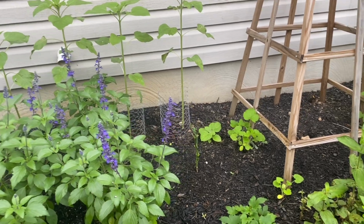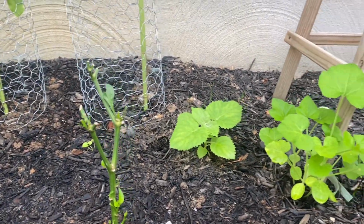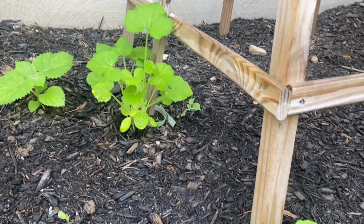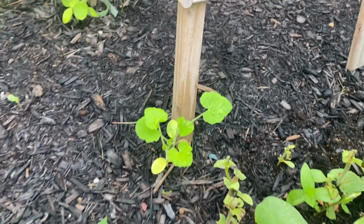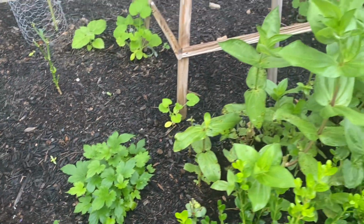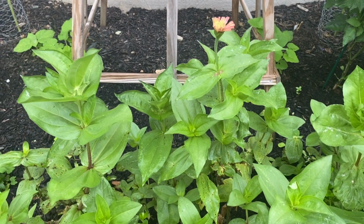And walking you down this way, I did have a jalapeno plant right there that the rabbits ate down to about nothing. I planted some baby pumpkins, which is another win. The rabbits apparently don't like pumpkins. So I'm excited to see those grow. Right here I have an anemone that has not put on its flower buds yet. And my zinnias are finally blooming. They're just starting to bloom right here in front of the obelisk.